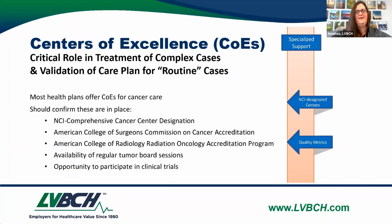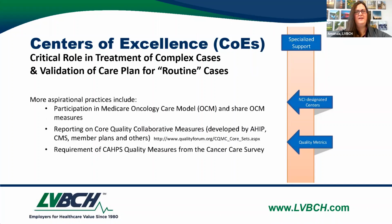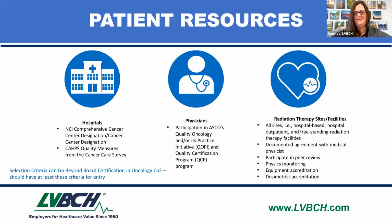Great, thank you. I have to say, of all of the content in this deck, this is probably the most complex part. I have to laugh that this is the kind of patient resource that helps make sure their network or their doctor meets the criteria. What it's really talking about is that the selection criteria goes beyond just certification as a center of excellence in oncology and all of these things to look for. I was just like, the amount of letters here, am I having a bowl of alphabet soup?